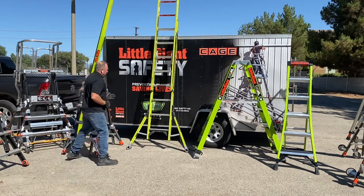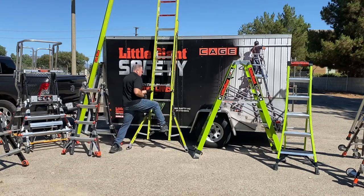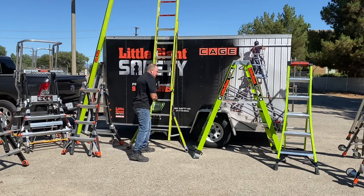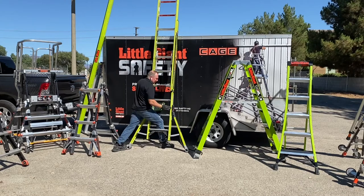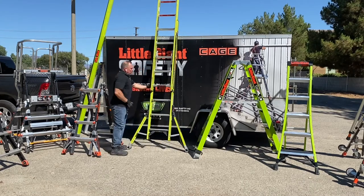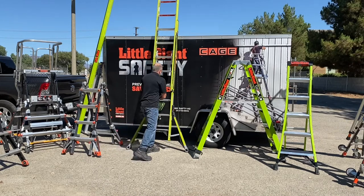Never enter ladders from the side. You always want to move straight into your ladder, okay? Because if you do this enough, eventually what you're going to do is this. Now you've blown your ankle out, you've sent the ladder down onto someone's head. So always step out and move straight into your ladder.